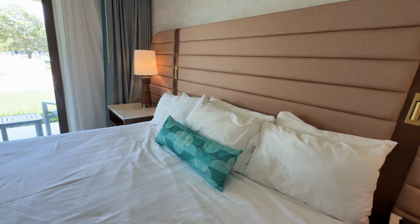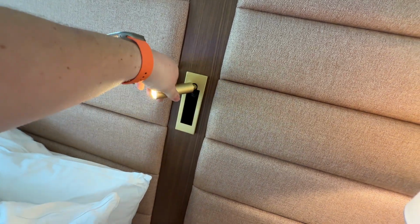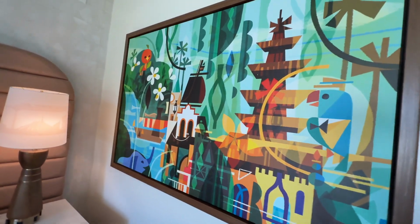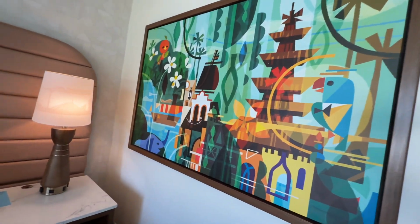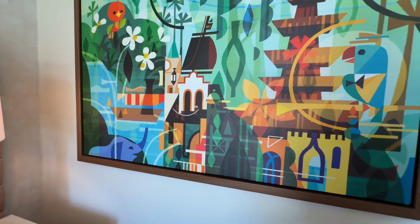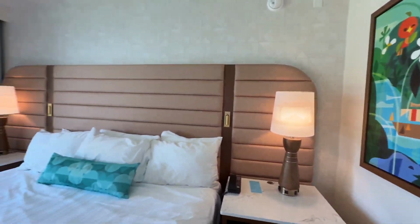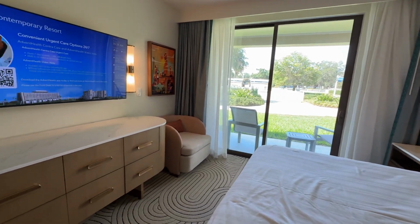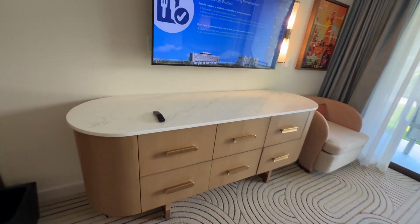The headboard goes all the way across the bed behind the 2 nightstands and does have these built-in reading lamps for each side. There is an Adventureland inspired art piece here, again in that Mary Blair inspired style, featuring the Jungle Book. You have the Tiki Room, you have the Orange Bird up there in the left corner. And I think this is Pirates of the Caribbean right here too. I really do like the artwork in this room. It really does bring a Disney feel that these rooms sort of had before, but now they really do feel more Disney. You have a 6-drawer dresser on this side over here.